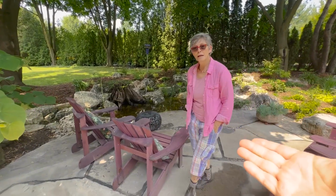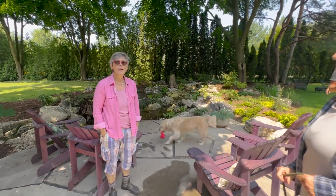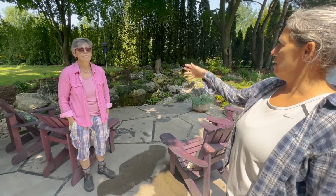So Cheryl, this was your idea, but you kind of got Marianne on board, and now you said you love this, Marianne? I do love it. I almost wish that we extended it around and made it a little bit of a swimming pool. A recreation pond. Yep. Yeah.